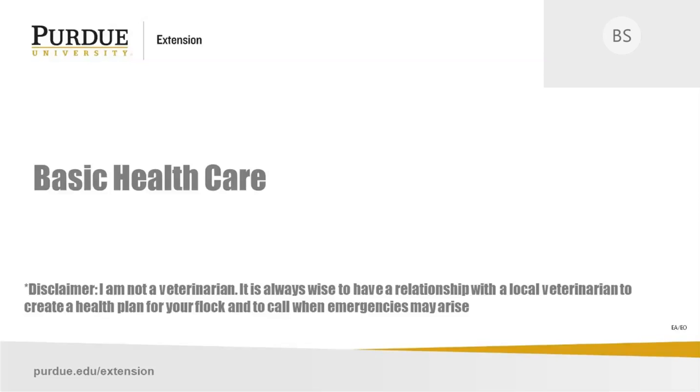better so they can tailor their recommendations to you, the size of your flock, and the specific breeds that you have. And also, once you have that relationship with your veterinarian, you're more likely to be able to get in when an emergency may arise, versus if you wait to contact a vet just when you have an emergency, they may be less likely to work with you because they don't have an existing relationship with you.